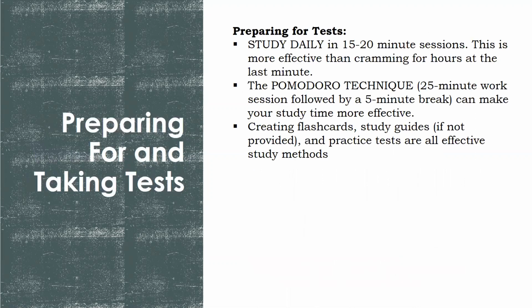Preparing for tests. You should study daily in 15 to 20-minute sessions. This is more effective than cramming at the last minute for a test, or an hour before the exam, trying to cram it all in. The Pomodoro technique suggests that you have 25-minute work sessions and then a 5-minute break to make your study time more effective.